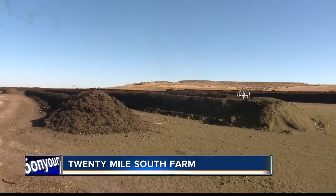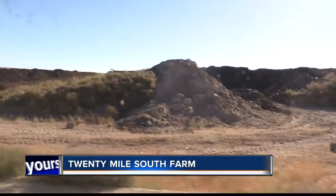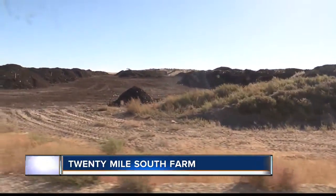The city's collected over 36,000 tons of material from Boise residents, which, if you think about it, is a pretty incredible stat, and that equals about 1,000 pounds per household on average since the program began. So that's a ton of material that would have otherwise wound up in the landfill that's now being turned into a new product that Boise residents can then use at their home.